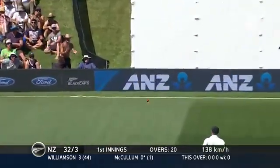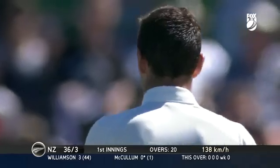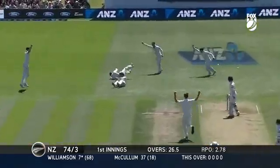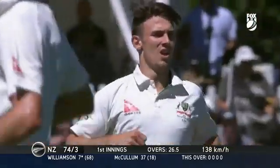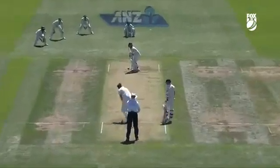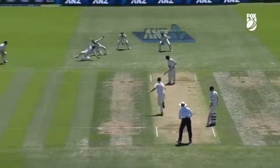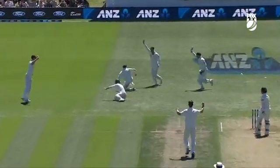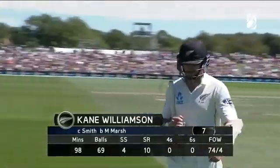Oh, is that gone? Brendon's underway. Oh, is that a catch? He's done it again. Stephen Smith going to his right. It's a low chance at best, and that is just remarkable. Remarkable cricket from Stephen Smith. It's 74 for 4.